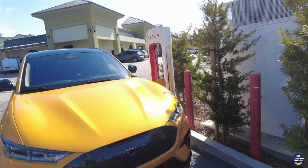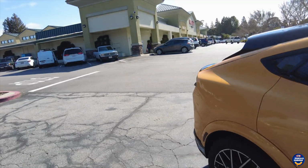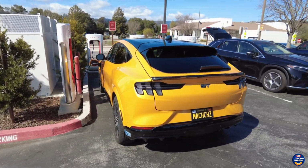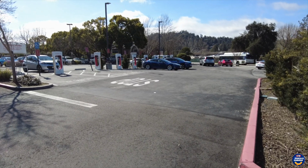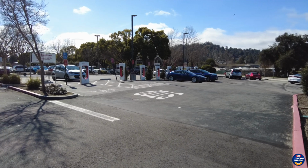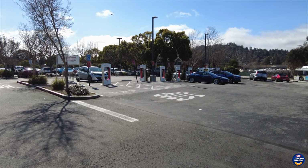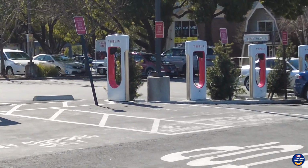The concern I have with the spot I'm in is that I'm actually sticking out a little bit into this parking lot. So I've got to hope no one's gonna tag my car pulling in there. But if you look at the other spots on the side here, they are all rear for Tesla plugins. So these would be kind of tight to do with the Mach-E. You have to worry about hitting those signs there, which you can see someone probably did.